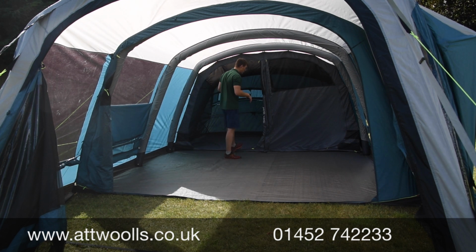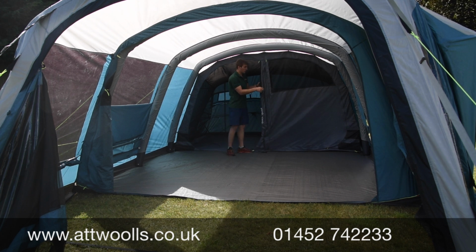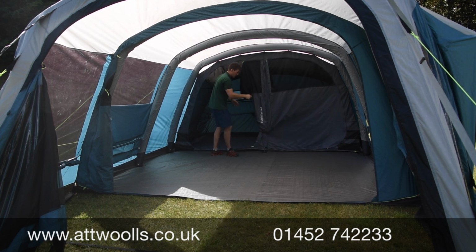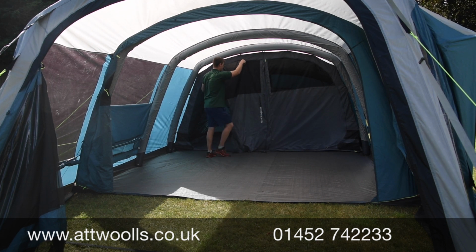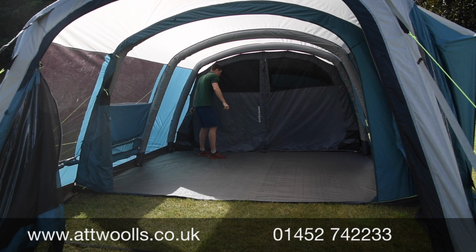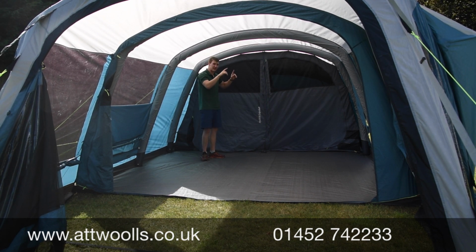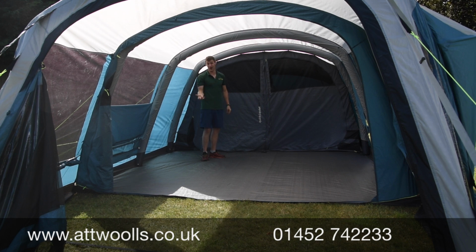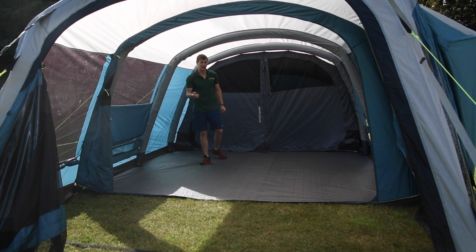Moving back into the bedrooms, another new feature is with the darkening, you've still got a nice big mesh panel at the front to allow plenty of circulation of air. But that zip divider really helps to give that extra level of privacy. Admittedly it's zipped on the sides, not on the bottom, but like I said, other models at this price tend not to have that feature.